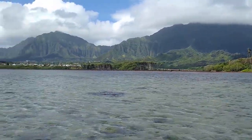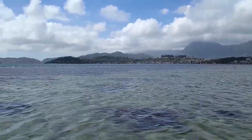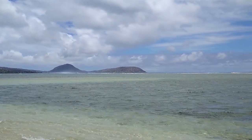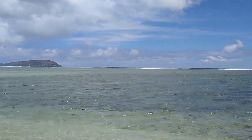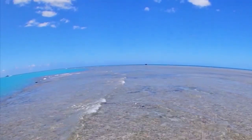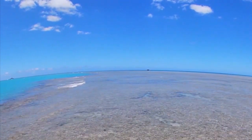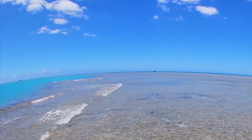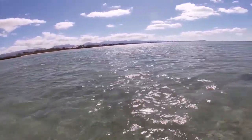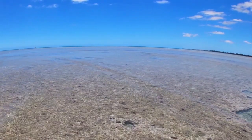These are what some of the flats look like on Oahu. There's quite a variety, from sand to mud to limestone platforms. In Hawaii, the best time to fly fish the flats is on a falling tide. Most of the flats are quite deep, and the last 3 hours of low tide and the first 3 hours of the incoming are probably the prime time for Hawaiian flats.